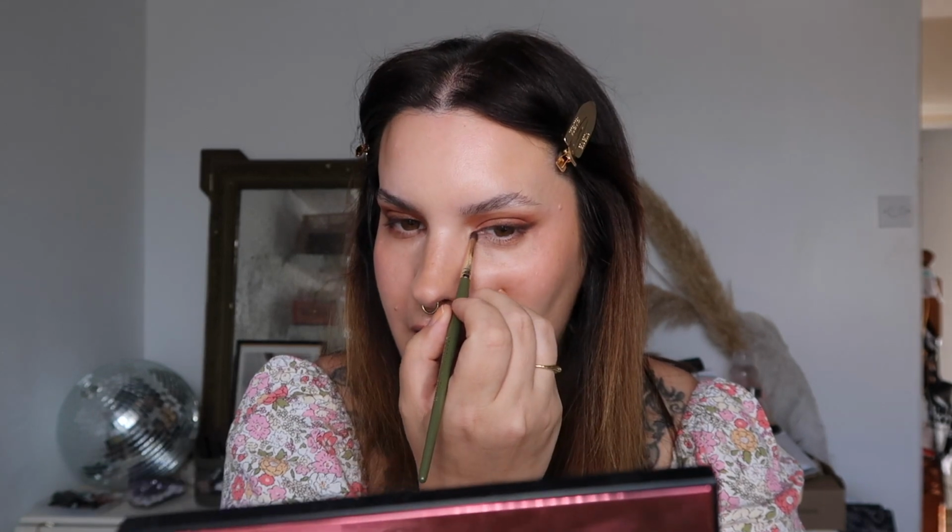Anyway, there we go. Here we go. I want to double a little bit right on the inner corner. Just sort of really define that.